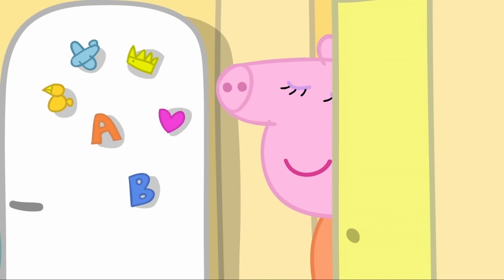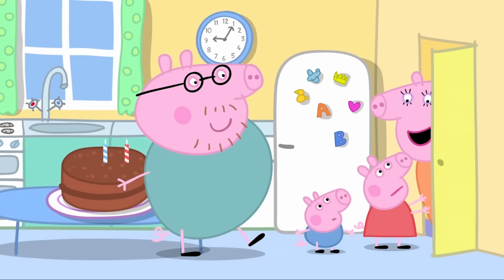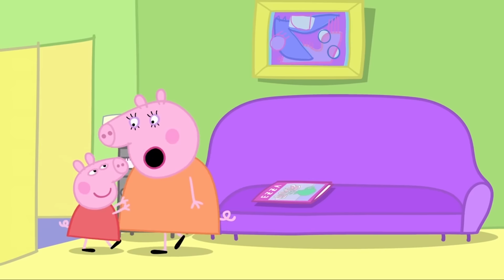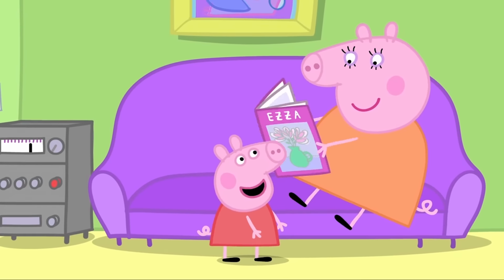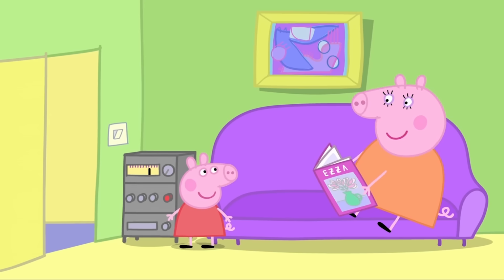I see. Mummy Pig, why don't you relax in the sitting room? That sounds nice. Well, it is your birthday. Okay, Peppa. I think I know where the sitting room is. Here's a nice magazine. Thank you, Peppa. And here's some pretty music. Thank you, Peppa.